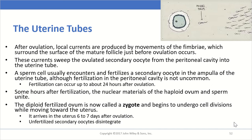A sperm cell is usually going to encounter and fertilize a secondary oocyte somewhere in the ampulla of the uterine tube, although fertilization in the peritoneal cavity is not terribly uncommon. Fertilization can occur up to 24 hours after ovulation has occurred. So you've got a 24-hour window there after that egg has been released.